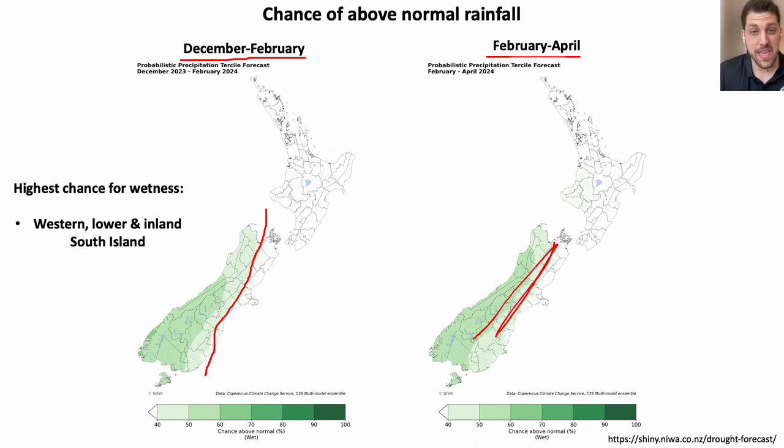So again, we need to be prepared for the potential for some heavy rainfall events and maybe even flooding in the regions that are shaded in green. And as I mentioned before, it might be hard to see, but even the lower North Island, Taranaki here, is shaded in the very first tier of green. That speaks to the potential for some occasional northwesterly wind flows bringing moisture down from the tropics into the western part of both islands, especially the South Island, but potentially even the North Island.